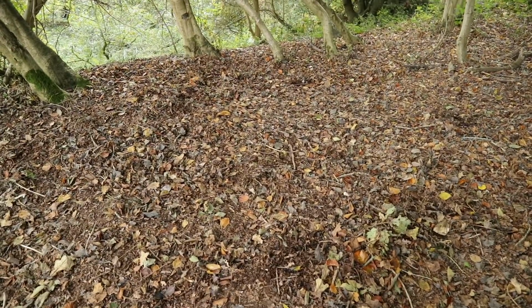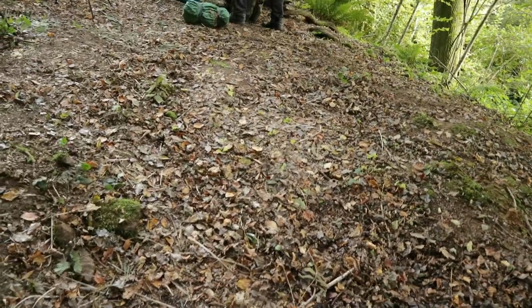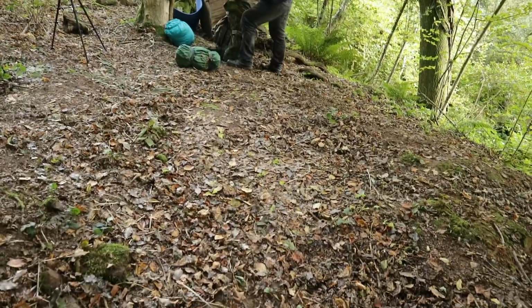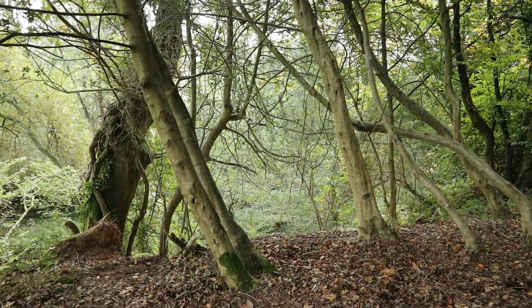This is where I was set up. Just kick the leaves around. Got some rubbish to take with me. If I pan us round, that's the spot where Carl was. He's just finishing packing up as well. So leaving no trace. This is a beautiful little spot.